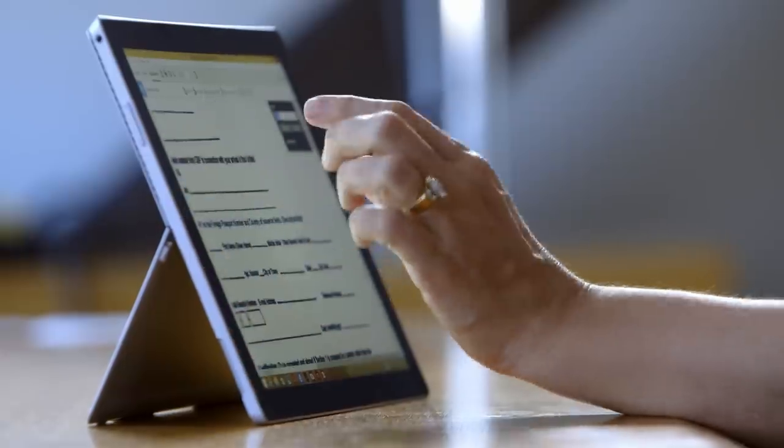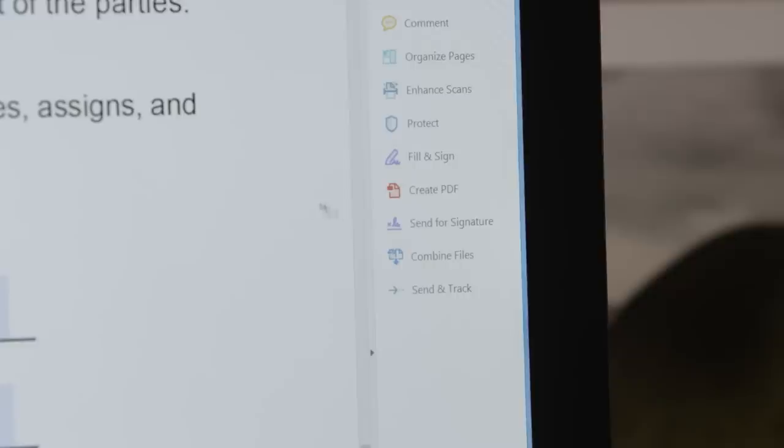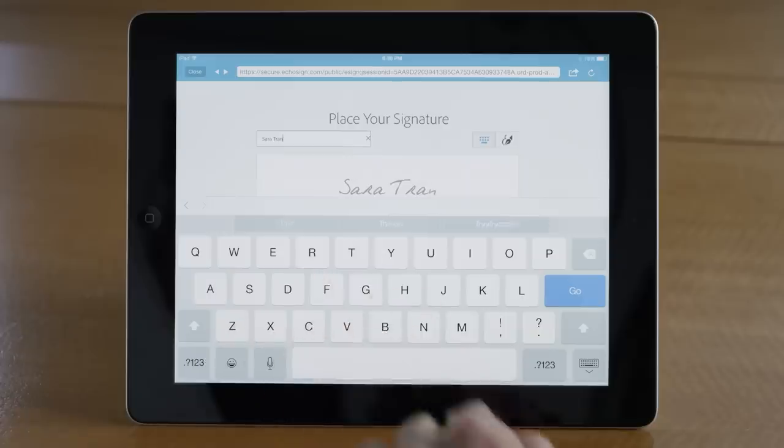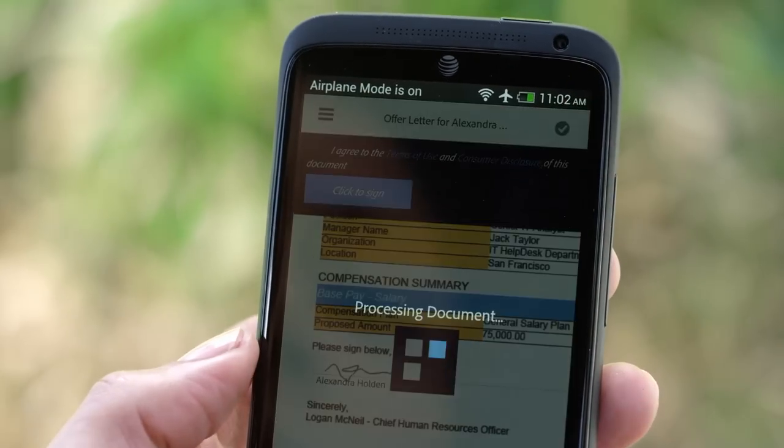It was a requirement for the engineering team to design Acrobat so that it could be used across all devices. We didn't want it to just simply work across the devices. We wanted it to be a good experience. We wanted the tools to be consistent.